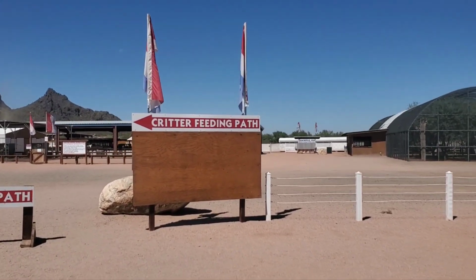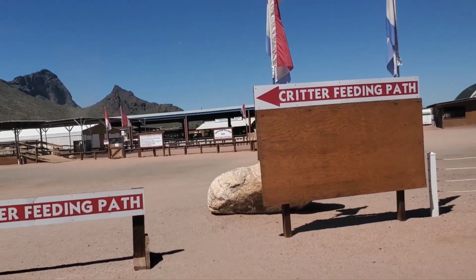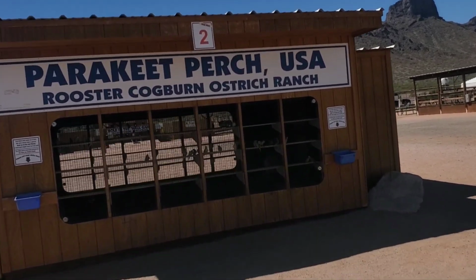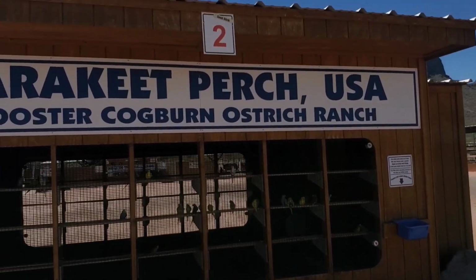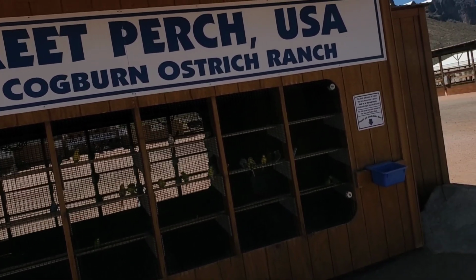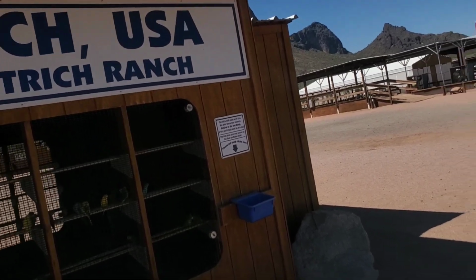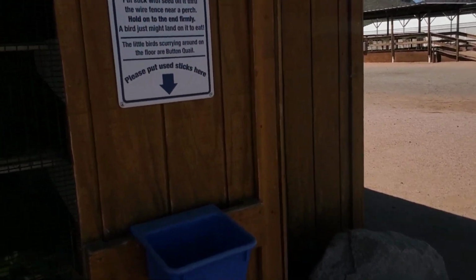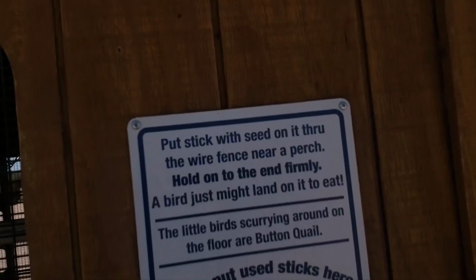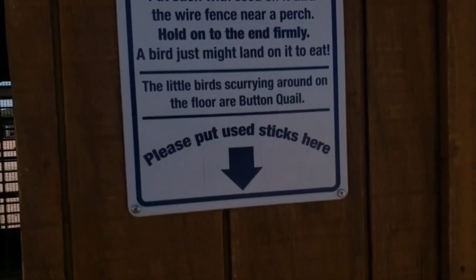The barn number two is Critter Feeding Park. So they have Parakeet Patch USA, Rooster Cockburn Ostrich Ranch. So they have birds here. I don't know how to feed them. I have the food. Put stick with seed on it through the wire fence near the patch. I think this is how they expect you to feed. Oh, okay, I have the stick here. It's dark. And this is how I'm going to feed them.